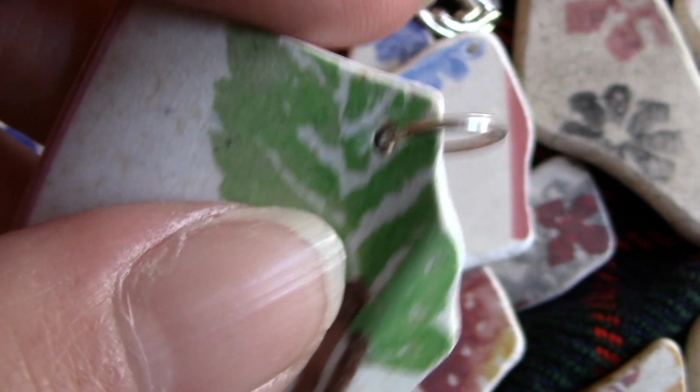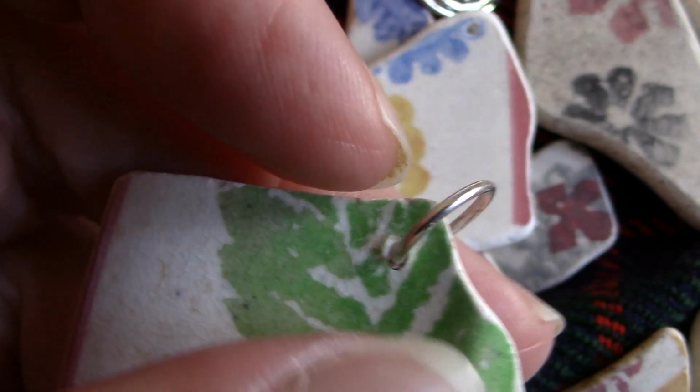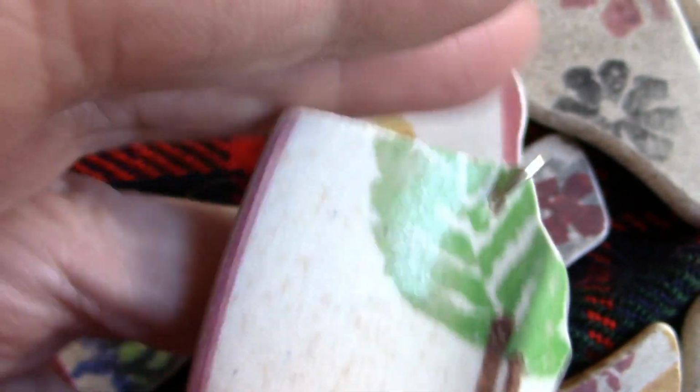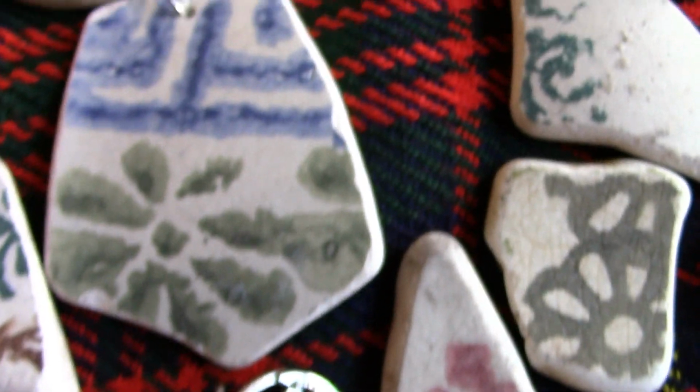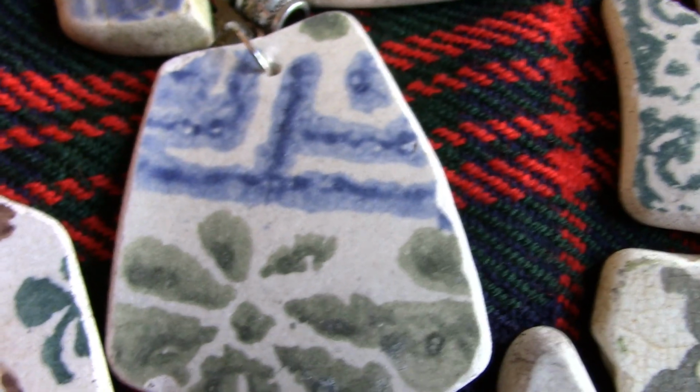So there's your earthenware, and here is a piece of porcelain spongeware, which is a rather gorgeous piece. I do like that piece a lot. That's why it's already made into something that I can wear. And the second favourite, I would say, is this one, which is like that greeny black and blue.